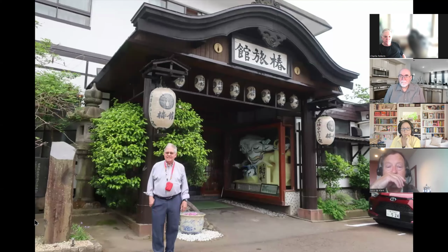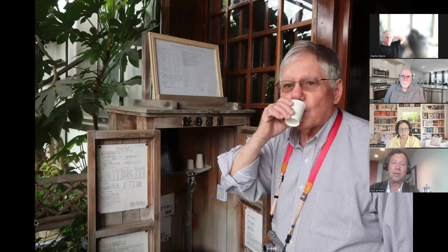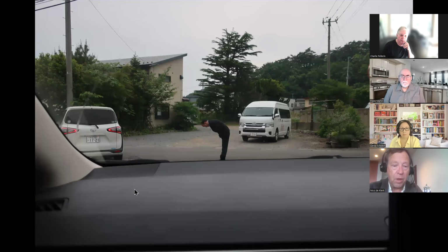The lobby again. The front of the hotel, see, it's kind of an elegant thing. They typically, a Japanese house or building will have a flower arrangement and a scroll at the front to welcome you. That's that one. We're drinking the onsen water here. This is the water coming directly off the mountain. Here's a little report that it's safe to drink. And it just drips out and you fill a cup and drink it.